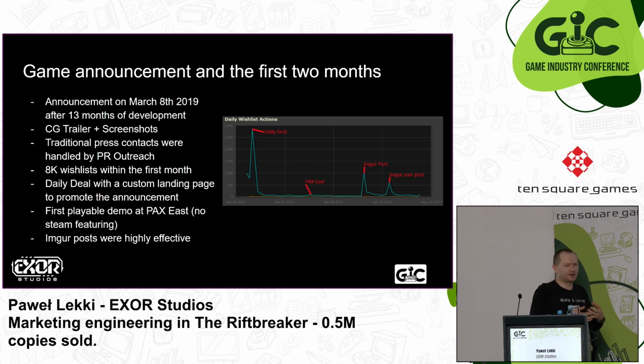We didn't have any gameplay movies because we had to fake a few of the screenshots. We had some of the art and we had to Photoshop, for example, sword slash or machine gun particles. We didn't have that, so we created that. We were focusing on showing the game as soon as possible. So of course we sent it out to the press. All of our press contacts were handled this time by a PR company called PR Outreach, who did a really good job on that, and they were also cost effective, which is very important.